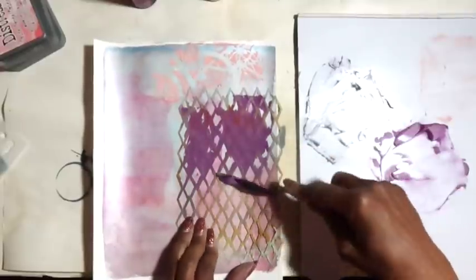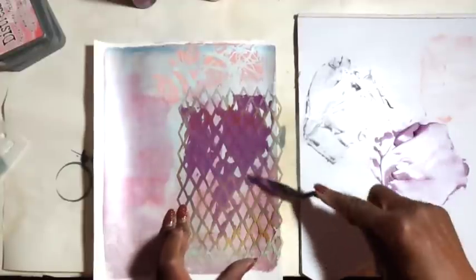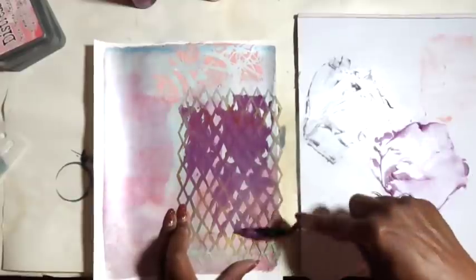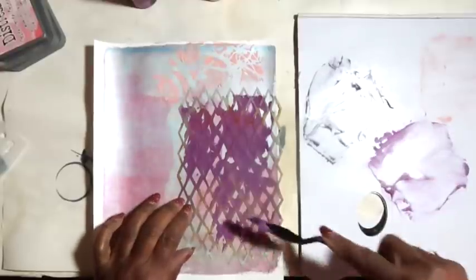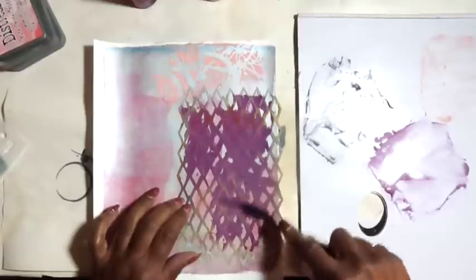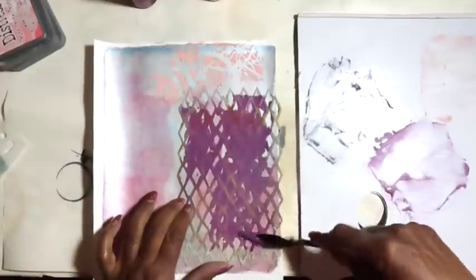Okay. Over this is really nice. It's pink and kind of come down a little further. This pink and this purple over this Gelli print is good. Over the Arteza metallic.